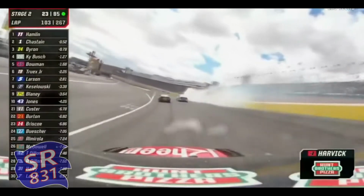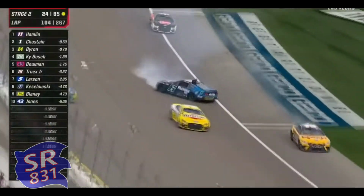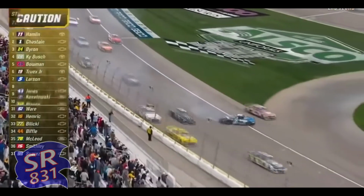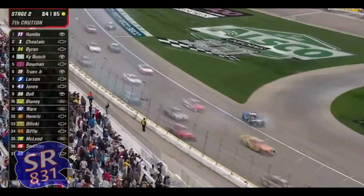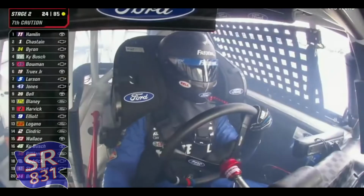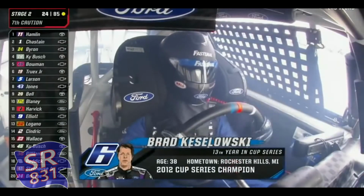Another driver I want to point out is Brad Keselowski and the issues he's been having. Keep in mind, he's moved from a team that has always been winning races and championships to a team that hasn't seen victory lane much in recent years, and I think it's going to take time for Brad to help improve this team, and I still believe RFK Racing will get better over time.